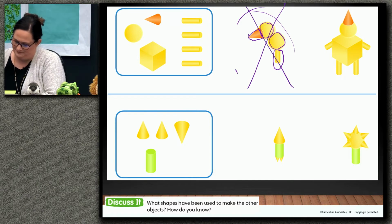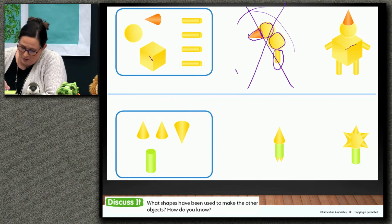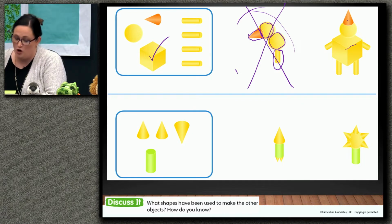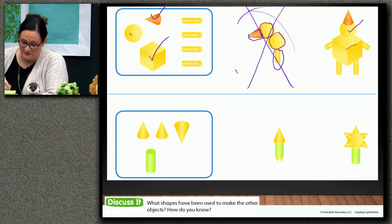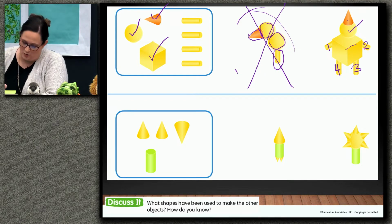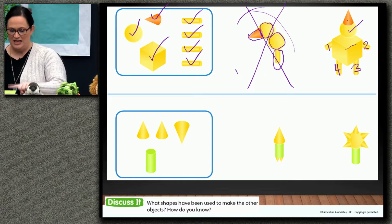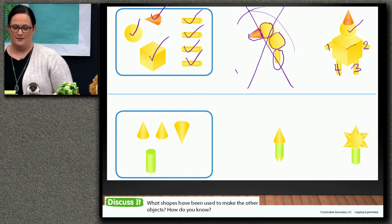No. Let's look at the little guy that's going to a party with his party hat on. What did we use to make him? Or her? Could be anybody. I see a cube. Look, cube. I see a cone. A cone. I see a sphere. A sphere. And look, 1, 2, 3, 4 cylinders. We figured it out. We use these shapes to make the party person.